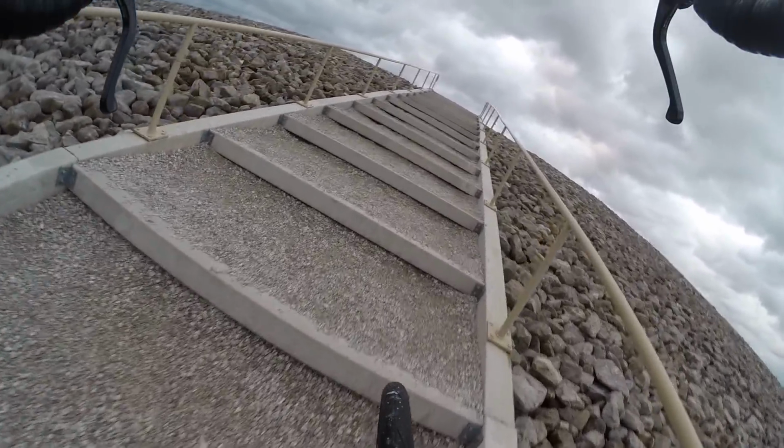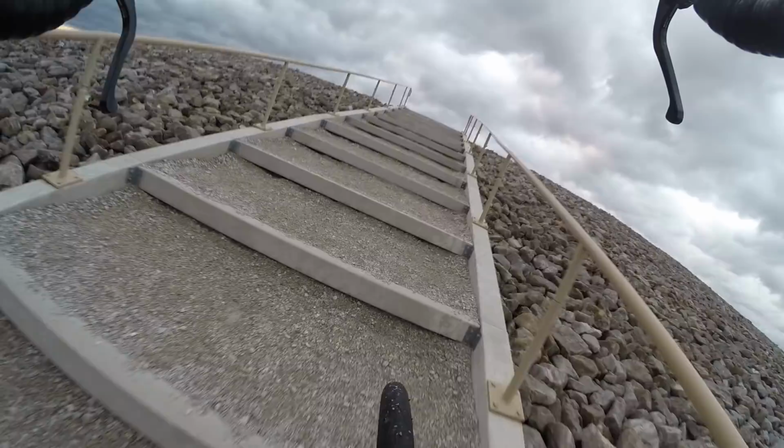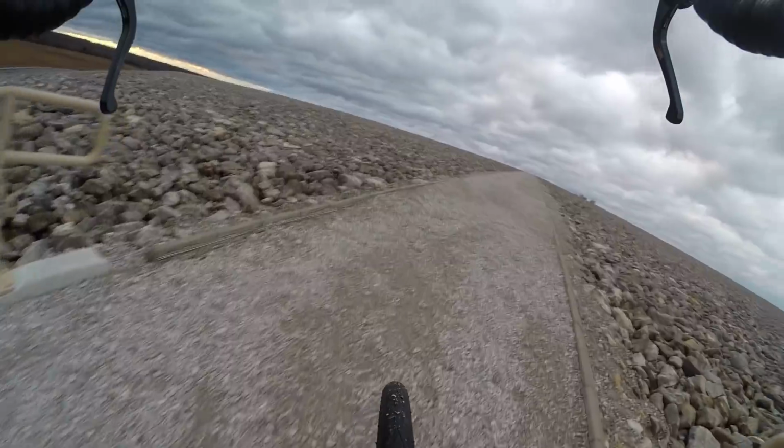Do you think I'm the first person to carry a bike up here? I might be. Why would you carry your bike up here? Because there's no bike rack. Or maybe there was a bike rack, way back there. Wow.